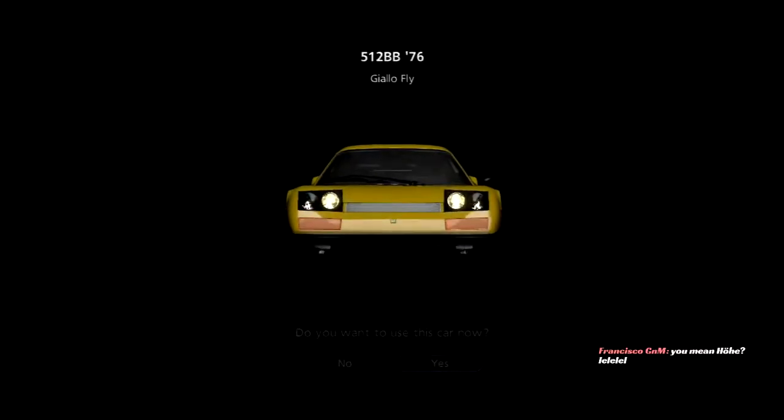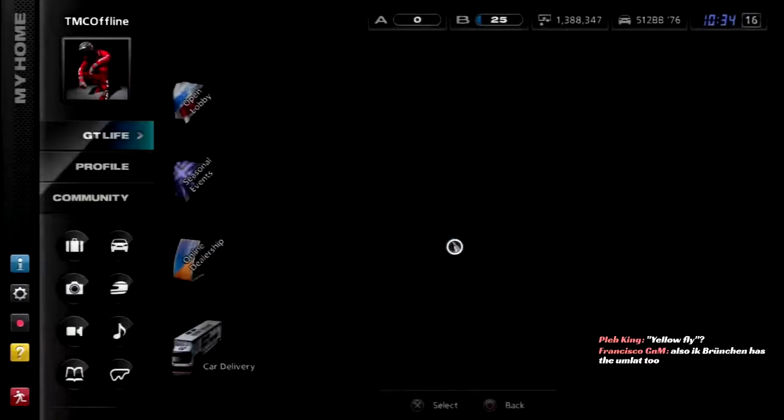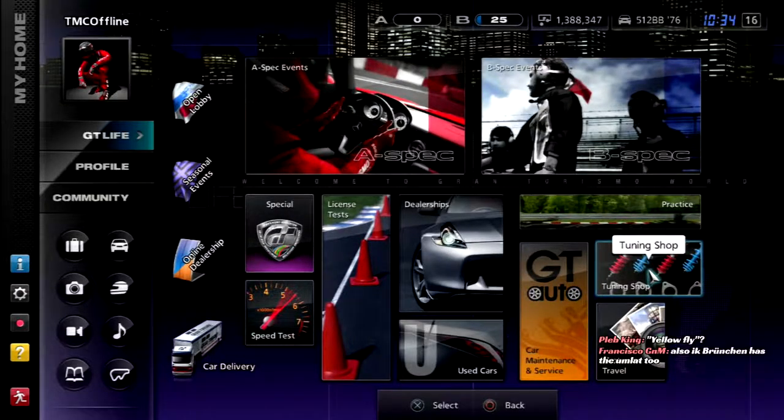Alright, there's our Ferrari 512. You know what? We bought a Ferrari for this. Giallo Fly, yeah. We bought a Ferrari for this championship. We might as well use this Ferrari for the Ferrari championship as well. I mean, at this point, I don't even care. I just want to get this out of the way, this Supercar Nostalgia Cup. It's such a pain in the ass.